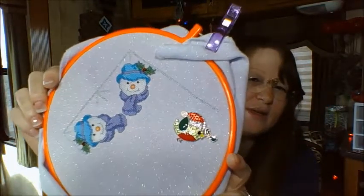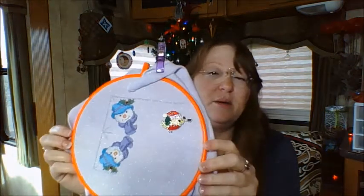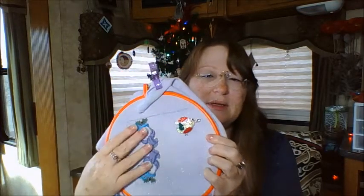Is that the cutest? Oh, so adorable. I love snowmen. I love snowmen. Just pointing that out, a little bling. But yeah, and then of course my little. So yeah, this one. And the girls did the Secret Santa drawing, so I know who's getting this.